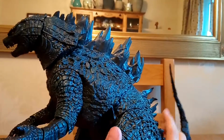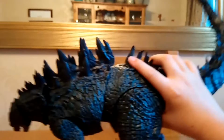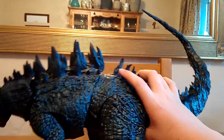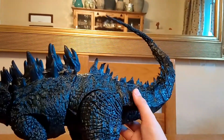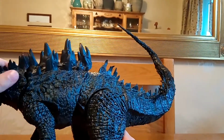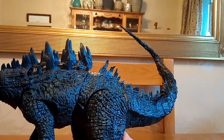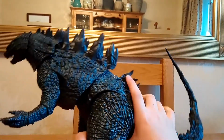Full articulation. His legs do bend straight like that. So if you want, you can... Wait, does that work? This toy is new to me, guys. If I can have him... Oh, it doesn't work. He's too damned heavy. But no, he is really bloody cool. I definitely suggest getting it. It is worth the money.